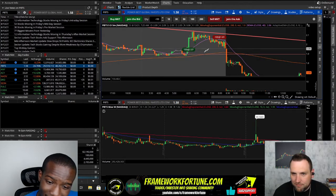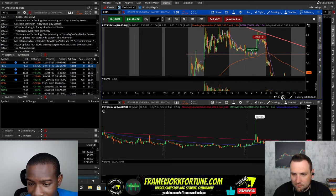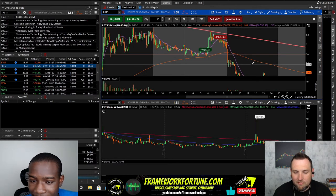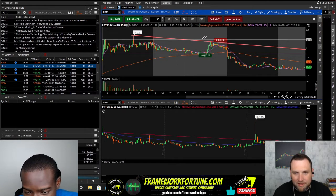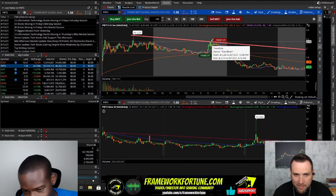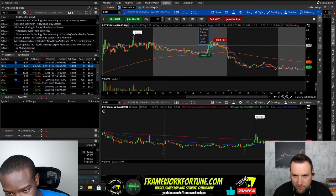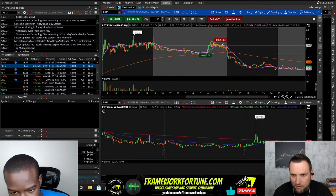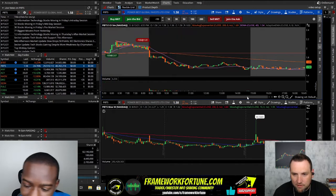To be honest, I can't say much because this actually looks like one of the Neuro plays I got into. It looked like it was going to continue going higher. I got in on that little consolidation up there, and that thing dropped. Yeah, because this was a nice little triangle. If I remove that trend line, this was a nice little triangle of consolidation. It just broke to the downside. Yeah, that is exactly what happened to me. I just took a much bigger loss.